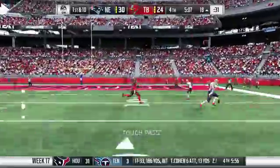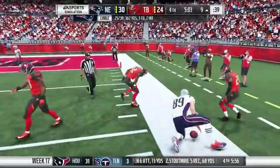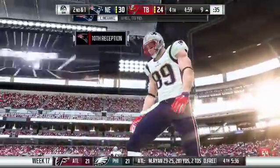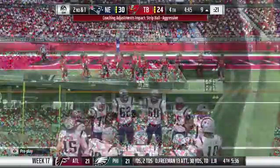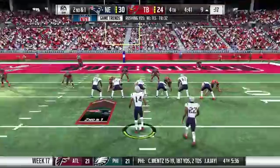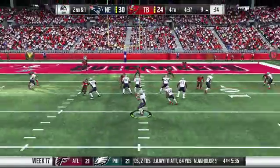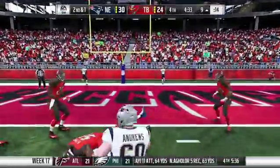On 1st down, Hale. Oh, there's that man again. It's complete. And now they're inside the 10 as he's brought down at the 9. Give him 9 there on the 1st down completion. Nice rhythm throw there on 1st down. He located his tight end, made it a nice easy pitch and catch. Hoping he can break a tackle or two. Wasn't able to do that there, but still good yardage. To throw on 2nd down. Hale, the quick slant caught.